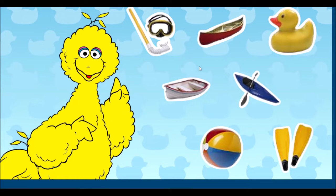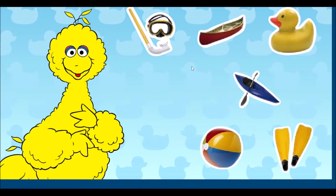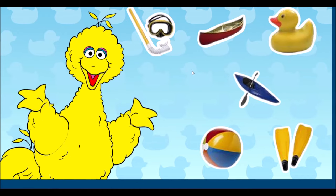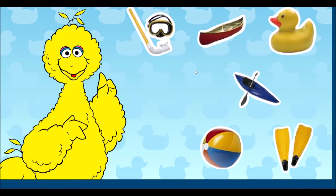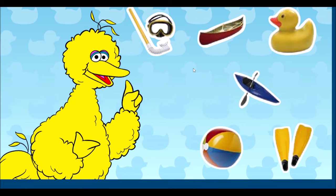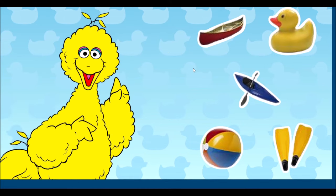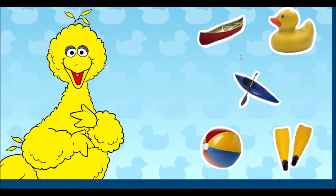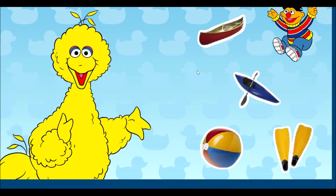Wait, I just remembered more of the clue. Ernie told me that he's hiding behind something that floats and is yellow. That does float, and it is yellow, but Ernie's not there either. Gee, Ernie's clues sure are hard to remember, but I think I've got it. Ernie is hiding behind something that floats, is yellow, and squeaks. Ernie, we found you! Yay!